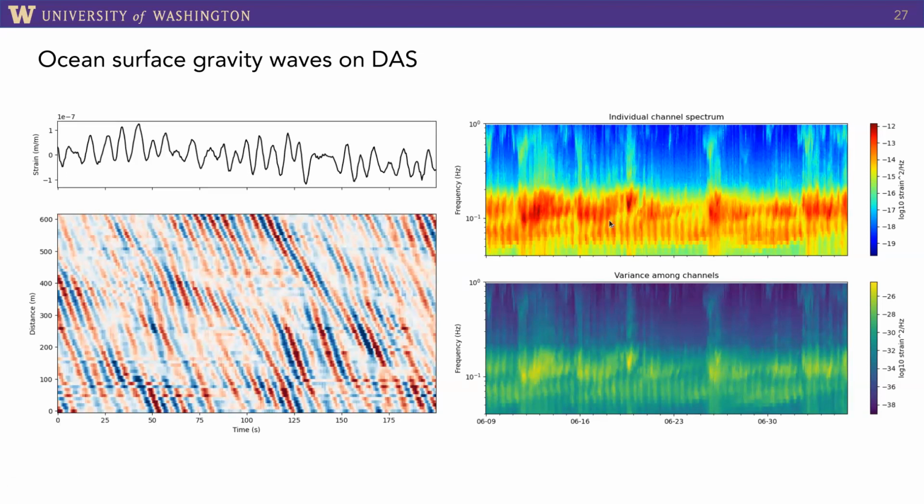And if we look at the spectrum of this, ignore the bottom one, the variance among channels doesn't really matter. But if you look at the spectrum, over the course of 1 month here horizontally, we mostly see between about 0.2 hertz all the way down to 0.02 hertz strong energy in 2 groups. We have these 10-second or so waves, which are what you're dominantly seeing here. And then there's also lower frequency modulation.